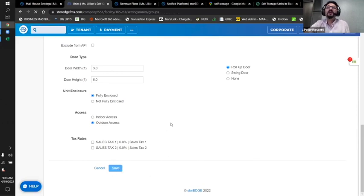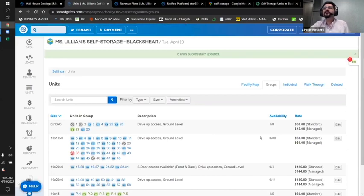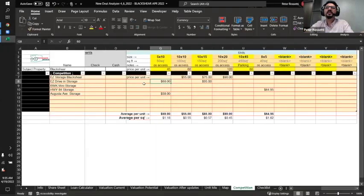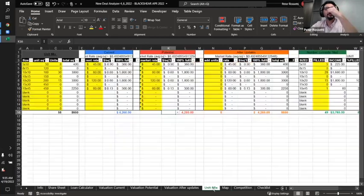Now, once it updates, our new street rate is $60. It'll take just a minute or two to update, and then that managed rate will also update. The 10x10s are going for $60, which doesn't really make sense because that's what our 5x10s are going for now. So we're going to have to raise that up a bit. We have 100% full. So let's see, we'll go to our deal analyzer over here, and I'm going to go to my unit mix. So our 5x10s.